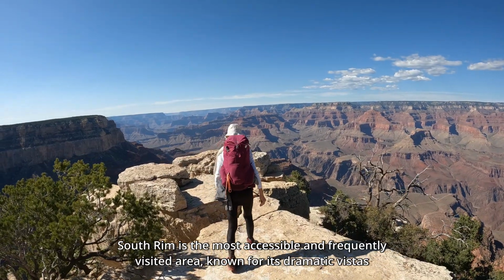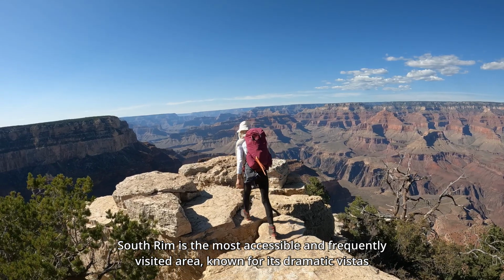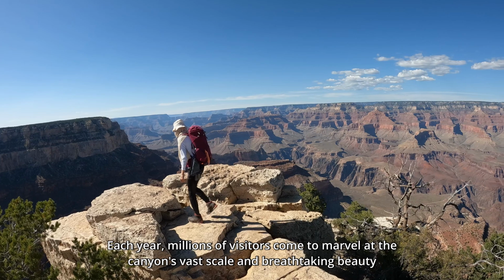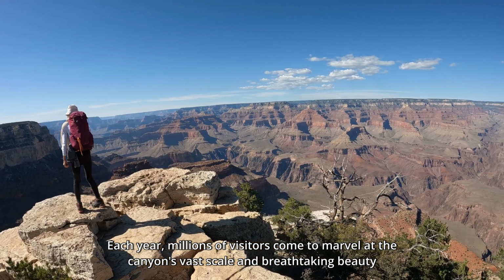South Rim is the most accessible and frequently visited area, known for its dramatic vistas. Each year, millions of visitors come to marvel at the canyon's vast scale and breathtaking beauty.